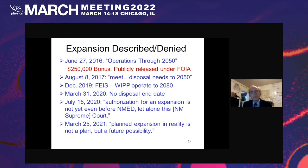And then March 31st of 2020, in their permit renewal application to renew the state permit for WIPP, they proposed eliminating the 2024 date to have no end date for WIPP, so it could operate essentially forever until DOE decided they didn't want to. On the other hand, they've denied it. To the New Mexico Supreme Court in a filing in 2020, they said authorization for an expansion is not yet even before the NMED, that's the New Mexico Environment Department, let alone the New Mexico Supreme Court. And so it isn't something that they would talk about or say anybody else should be talking about.